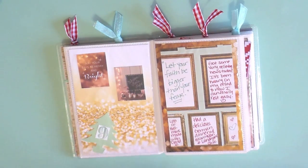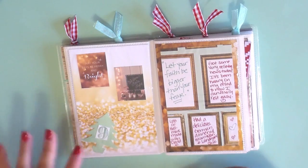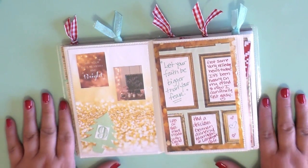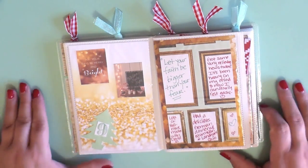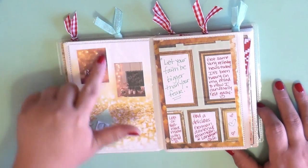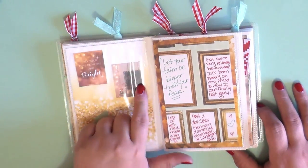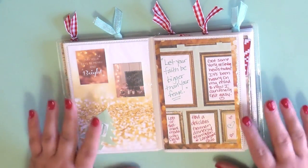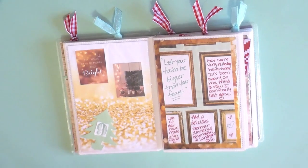December 9th, I'm an over worrier, and this was a Wednesday, I believe, and I got some really relieving news. So I just kind of had a day of reflection, and I journaled. So I just put, may your days be merry and bright. That's a little Pinterest cutout. And I put a quote here that I absolutely loved, let your faith be bigger than your fear, and it really, really applied to this day. And then I just journaled a little bit, got some very relieving news today. It's been heavy on my mind, and I can finally rest easy. Like I said, it wasn't that huge of a thing, but I'm an over worrier.